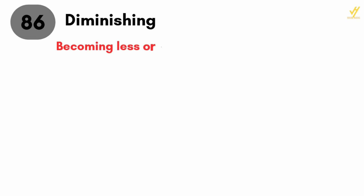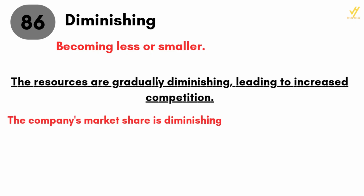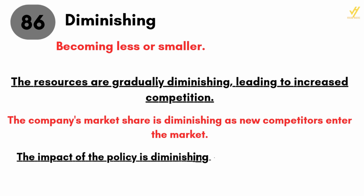Diminishing. Becoming less or smaller. The resources are gradually diminishing, leading to increased competition. The company's market share is diminishing as new competitors enter the market. The impact of the policy is diminishing over time, requiring further intervention.